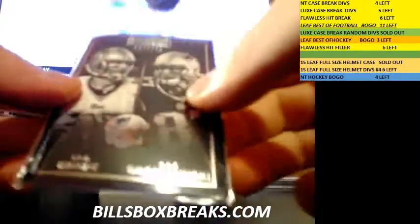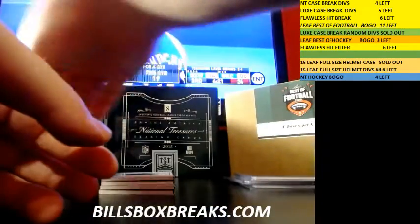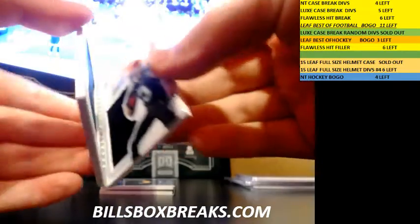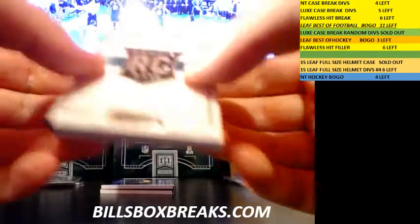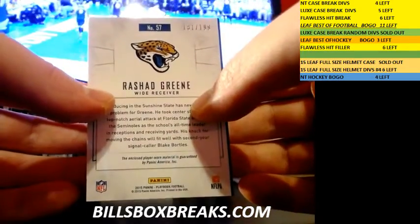All right, first card, Tom Brady and Gronk, $2.99. Next book, damn, Jaguars just killing the books. 3 books, Rashad Green, dual jersey, out of $1.99 for the Jaguars.